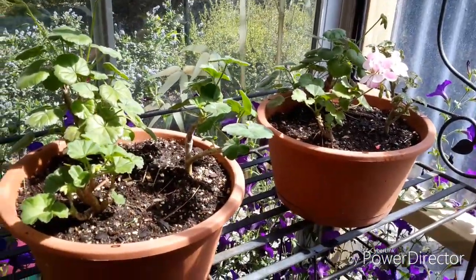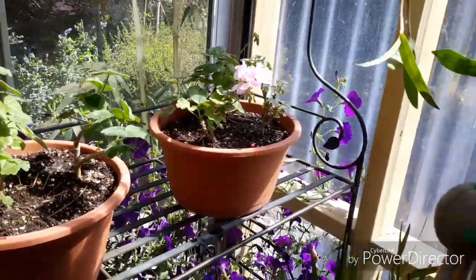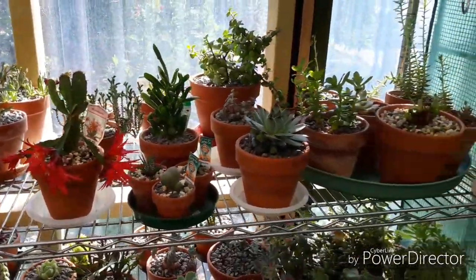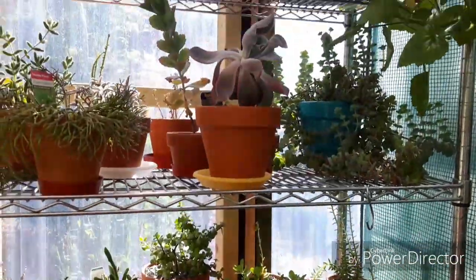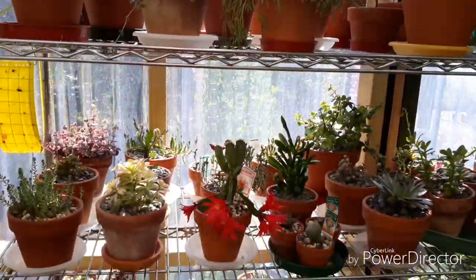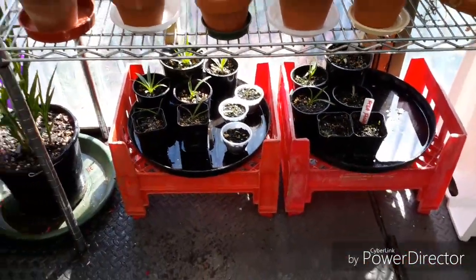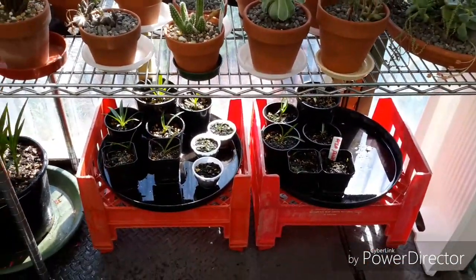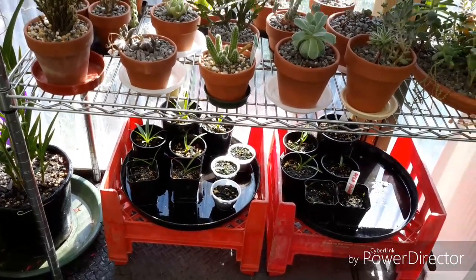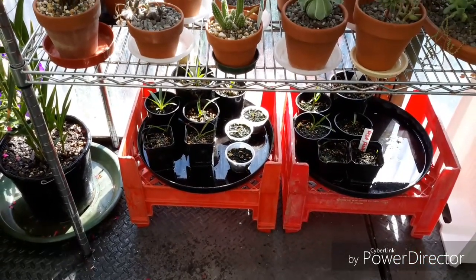So this is the other geraniums. I just put them in community pots just to see how they do. Hopefully you can see, because this is the sunny side, all the succulents are doing really well. Happy there. The Deces are not doing so well. Some of them are and some of them aren't, some of them are perking up really nice. So I'm going to have a good look at those later on and maybe put them in something a little bit better than what they're in. But we'll see.